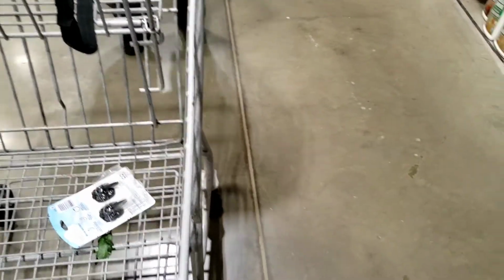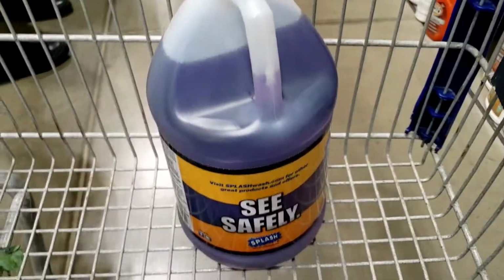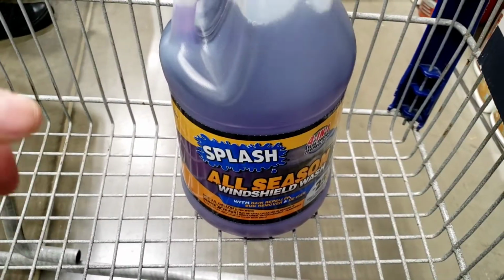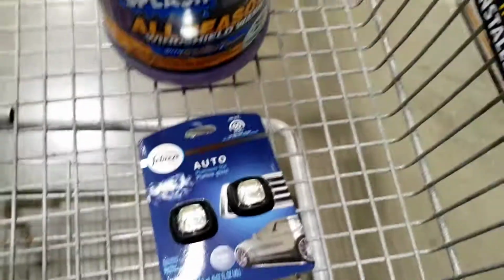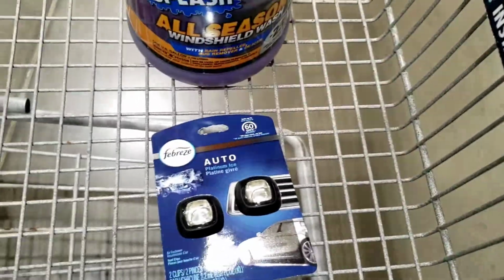What is this again? Windshield washer for the winter, getting it ready for the winter. It's an all season. And then he got some coat for the car, some air fresheners for Breeze.